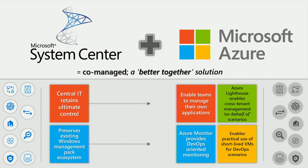retain the ultimate control, while you can adopt some of the latest and greatest Azure management services and enable your application teams to take control of their applications. To give you a couple of examples, you can use DPM, Data Protection Manager, for doing short-term retention of your workloads running on-premises, and use Azure Backup, DPM connected to Azure Backup, for your long-term retention instead of using tape.